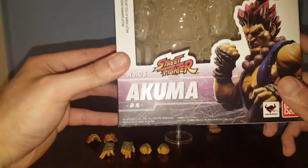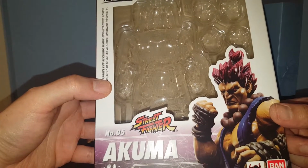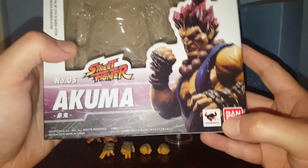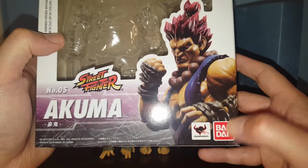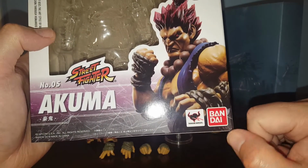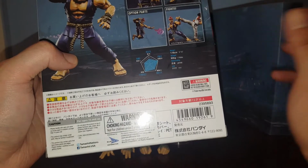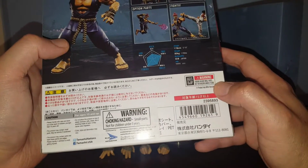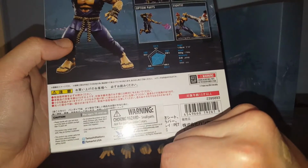Anyway, released in 2018, made in Japan. You can find this figure for around $45 US in North America. And as part of the Tamashii Nation action figure type line from Bandai. So Tamashii Nation includes S.H Figuarts, S.H Monster Arts, and Robot Damashii. And here's the UPC. It's rated for ages 15 and up. It's distributed in North America by Bluefin Distribution.